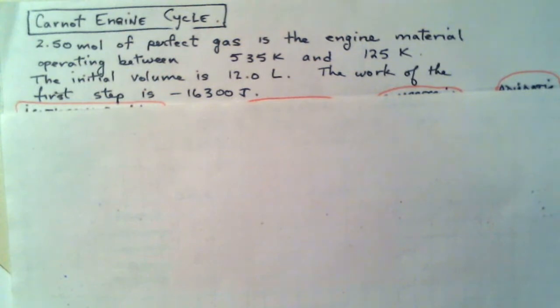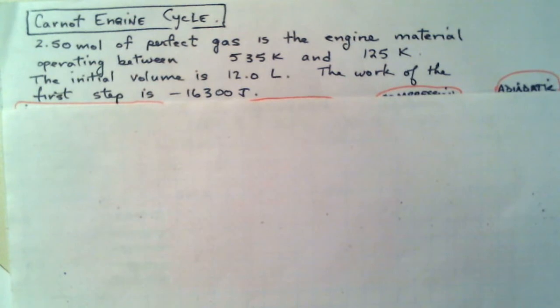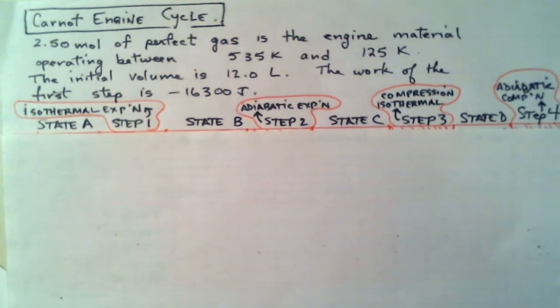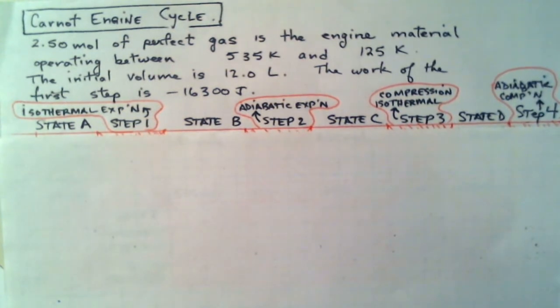In a cycle, sometimes you might think, well, if it's a cycle and completely restarts all the time, there really isn't a first, second, third, fourth step, but there is. The first step is always the isothermal expansion in a Carnot cycle. So when it tells you that the work of the first step is equal to minus 16300 joules, or minus 16.3 kilojoules, that is the work of the isothermal expansion step, because that is the first step. And that first step is isothermal at the hot temperature, the higher temperature.